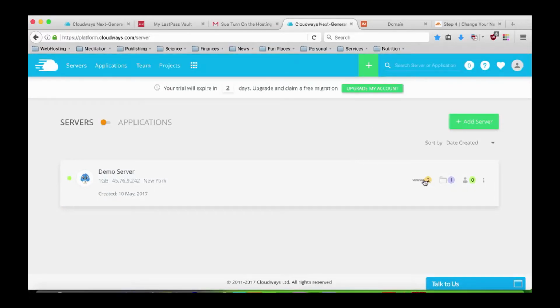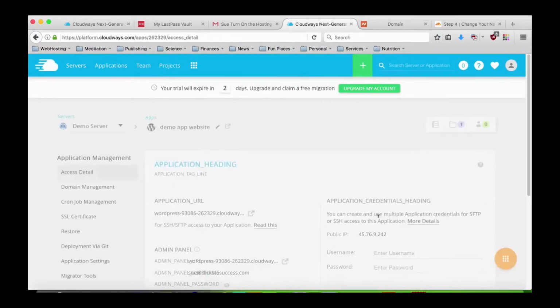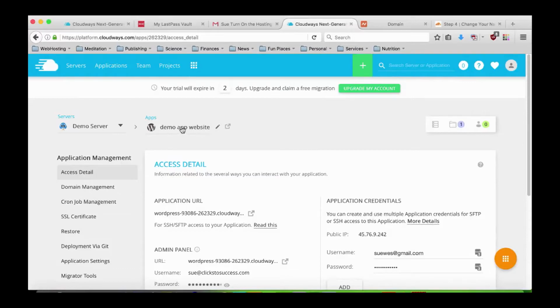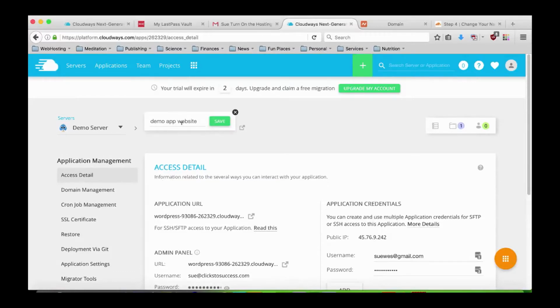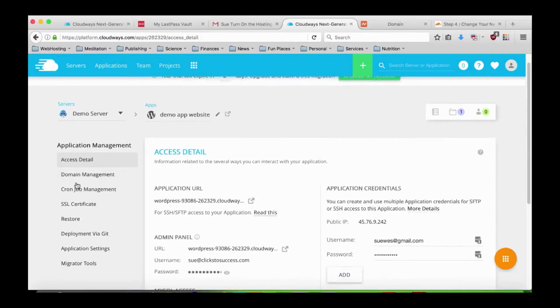Now it shows here we have two applications installed on the server. Let's click on this. You know, there are two WordPress sites we installed. So let's choose one of them. Here, we are in this app. Actually, this is a demo website. So let's do here. You can scroll around here to have different options.